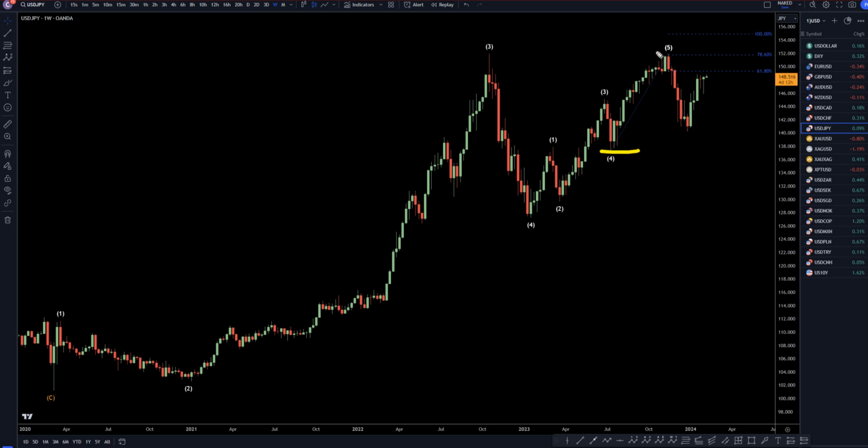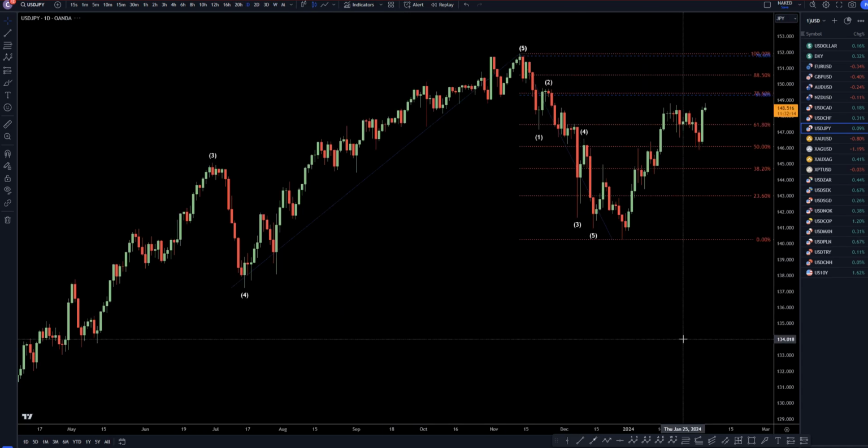I got my Fibonacci extension measured in this way, projected off the bottom of this correction, because these are very likely to be areas of resistance, which is good for us because when we get pullbacks on shorter time frames, that should give us an opportunity to go long for the continuation of the uptrend.